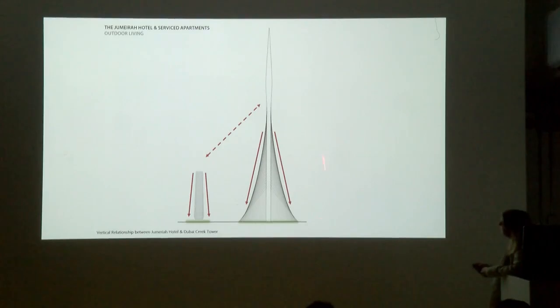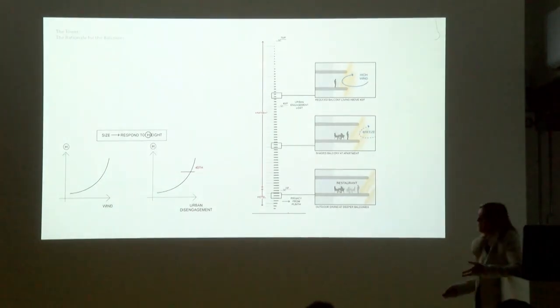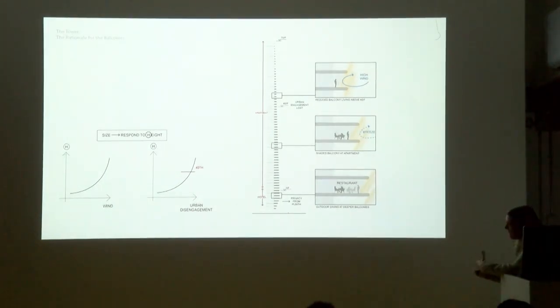This is the scale of what we're talking about. So this is the size of the Shard. You can imagine now what this is like. Now, in terms of the balconies, we wanted to have a rationale that is pragmatic. And so we say that after the 40th floor, there is some kind of urban disengagement, that you are no longer relating to the street, and therefore the balconies become a little bit less necessary, and also the wind speeds dramatically increase at the top level. So again, the balconies become less usable at the upper levels, and they are quite pleasant at the lower levels.